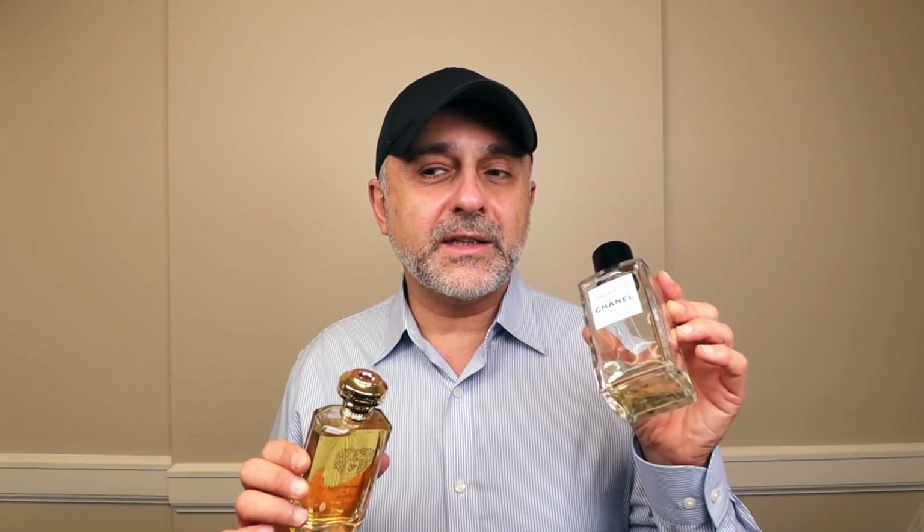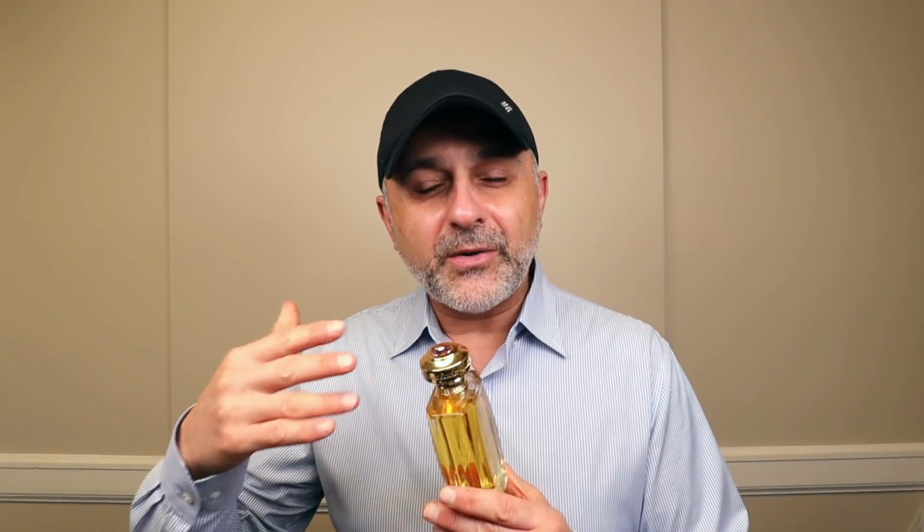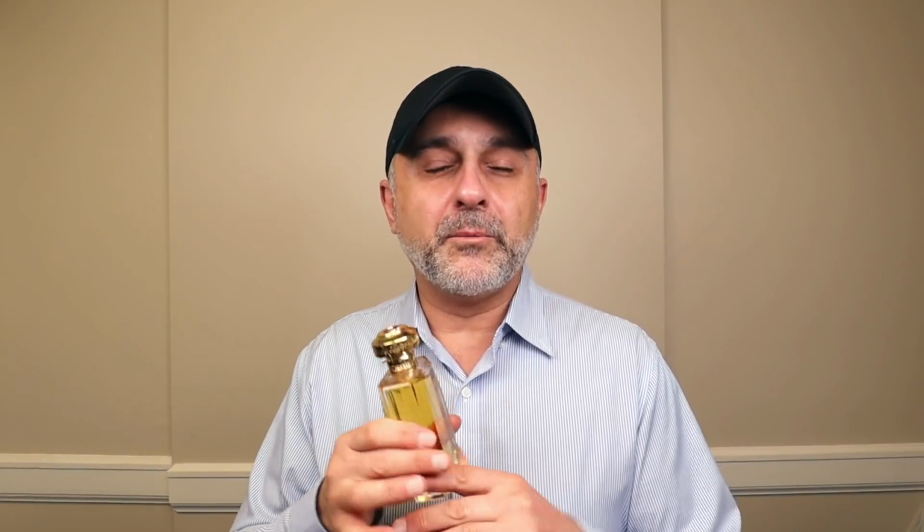This one doesn't have any of that smoke, so it's a lot more elegant to me. I don't find that one to be elegant. It just smells a bit rough, just because of that smokiness. It also goes animalic. Well, not necessarily a little animalic, it definitely goes animalic. But here, it's very, very elegant and soft, and just very much like going out at night to a ball or something.